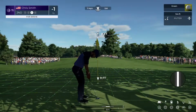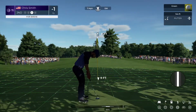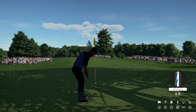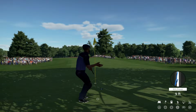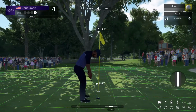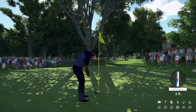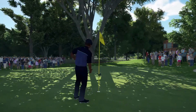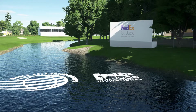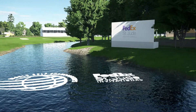Birdie at the last. This for another. This one's looking good. Oh, gee, that line was looking good, wasn't it? Oh, I don't mind this par putt. And that putt will drop. Well done. Currently 1 under for the round. Not much happening. Moving down the leaderboard.